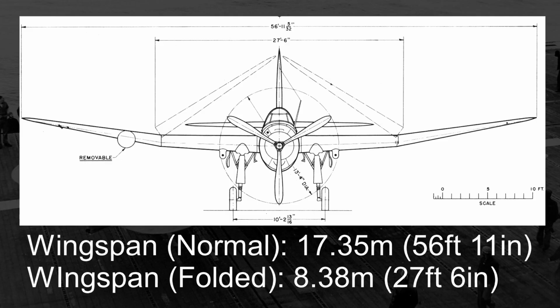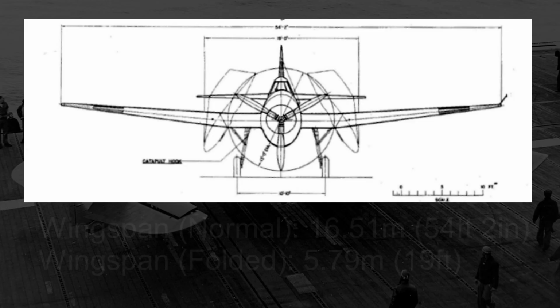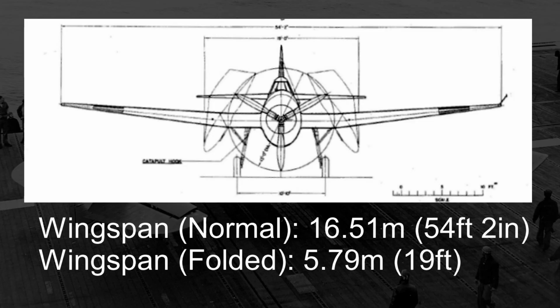For the Avenger, on the other hand, Grumman would use their own patented design called the stow wing, which placed the pivot point further towards the wing root and had it twist inwards, making the wing almost parallel with the fuselage. While potentially more mechanically complex, it would help reduce the wingspan even more than your conventional folding wings, with the Avenger wingspan going from 16.51 meters to just 5.79 meters, a reduction to close to a third of the original span.